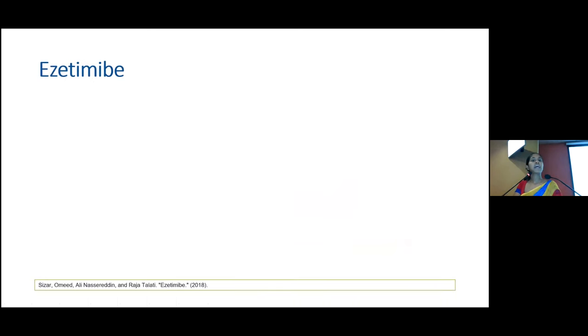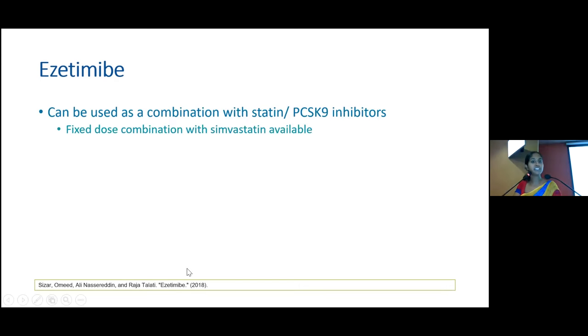So, because ezetimibe is available in Sri Lanka, and that is, of course, the next one, I will tell some words about ezetimibe. It can be used as a combination with statin or PCSK9 inhibitors. There are already fixed-dose combination pills available with simvastatin. It has a long half-life, therefore the dose is about 10 milligrams once daily.